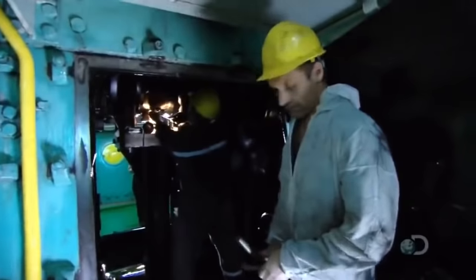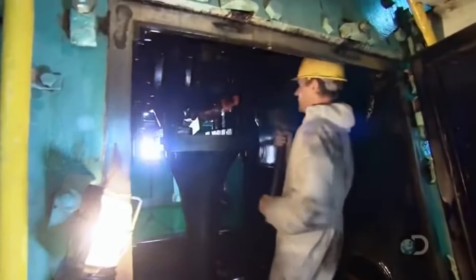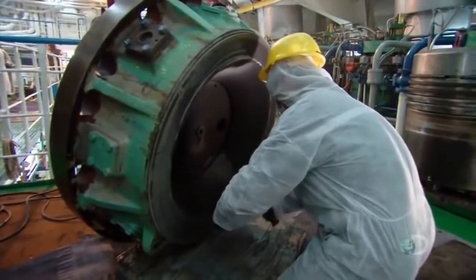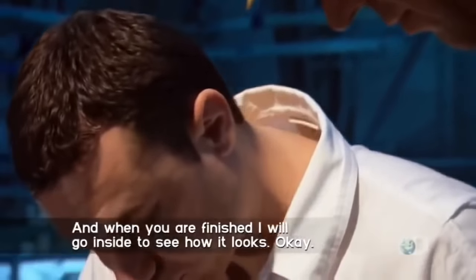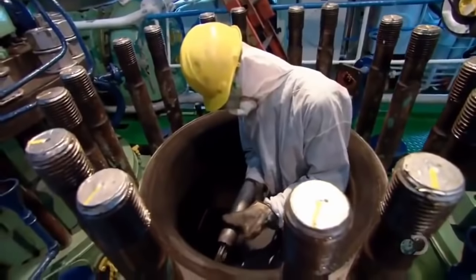One deck down, Volodymyr Shamak releases the lower piston housing. Meanwhile, back upstairs, the cylinder head gets a good grinding to remove carbon deposits. And when you finish, I'll go inside to see how it looks. Okay. It's a filthy task. But someone's got to climb inside the cylinder and remove the buildup.